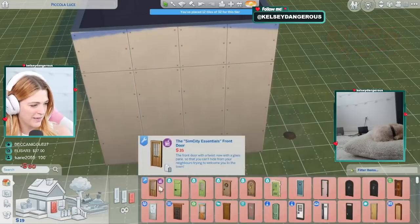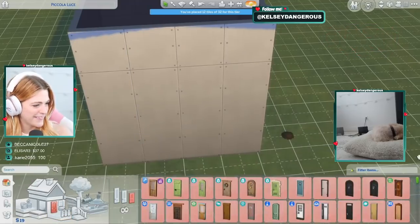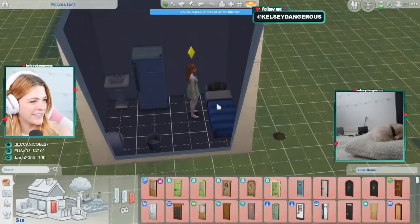Okay, please, please have a cheap door. Oh my gosh, none of the doors are cheap enough. None of the doors are cheap enough. Okay.